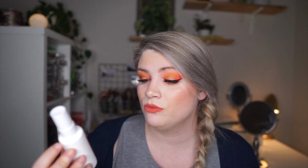The Briogeo Don't Despair Repair Strength and Moisture Leave-In Mask, I'm going to say that I'm very biased against this. I'm very biased because I have been putting it in my hair, but lately, and most of the time, I have just been air drying my hair. I'll spray this in and then just put it in a bun for days to go to work. So I don't want it to be like, oh, it wasn't super luxurious and it didn't make my hair feel amazing. I honestly, throughout the whole month, even when I was using this, didn't really do anything with my hair. I'm just not a hair person.